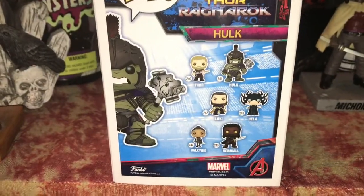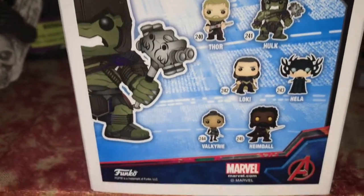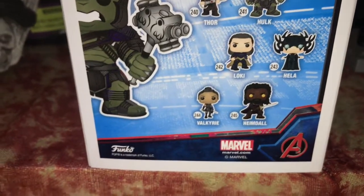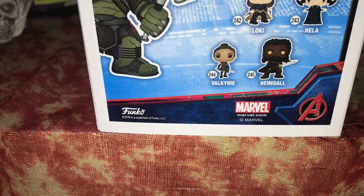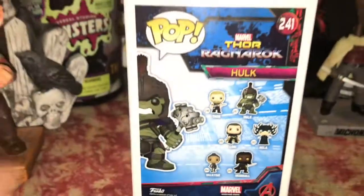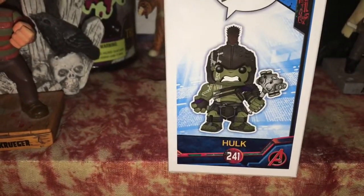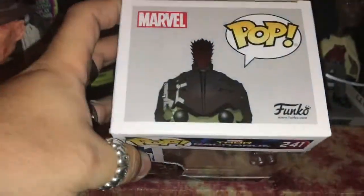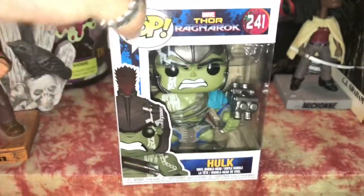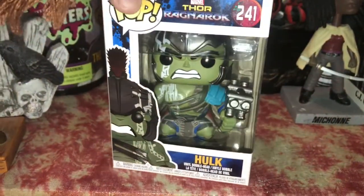Here's the other figures in the line. So you have Thor right there, you have Hulk, you have Loki, Hela, Valkyrie, and Heimdall. So yeah, very, very cool. I believe they had all of them. I did notice that they had Thor and Hulk, but I didn't look for the other ones. Of course, right there, Funko Pop. So yeah, he looks awesome, and I'm debating whether or not to take him out of the package or not.